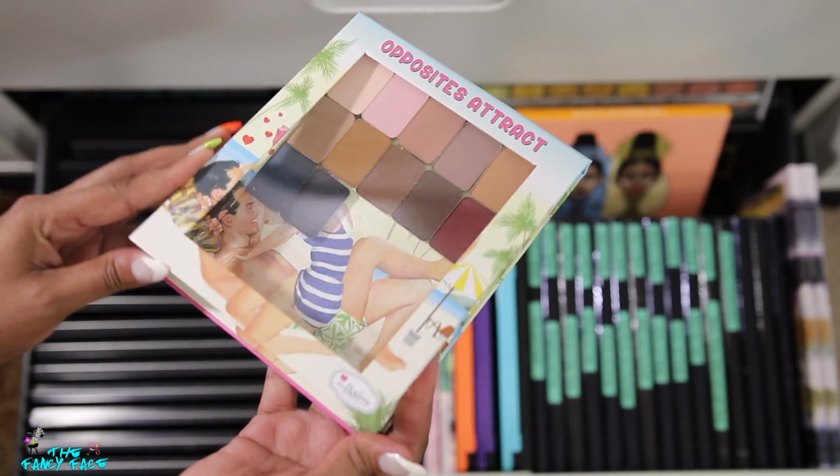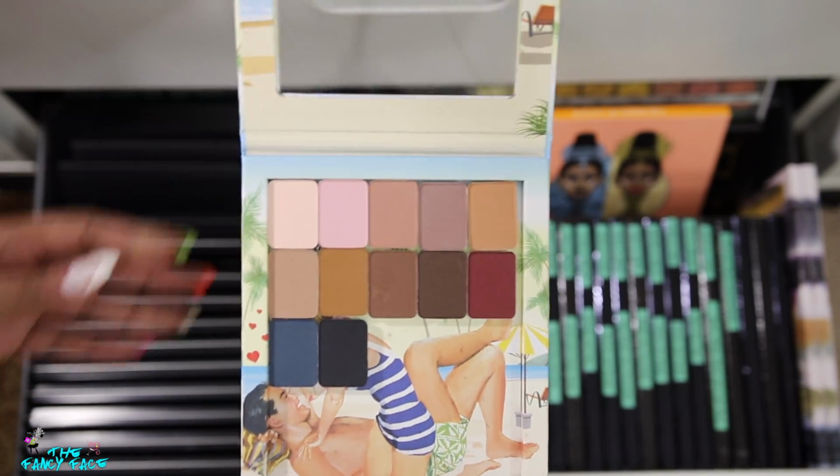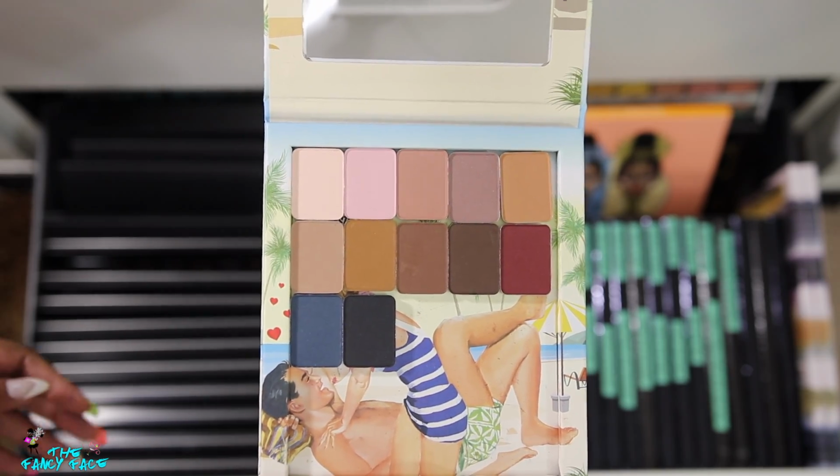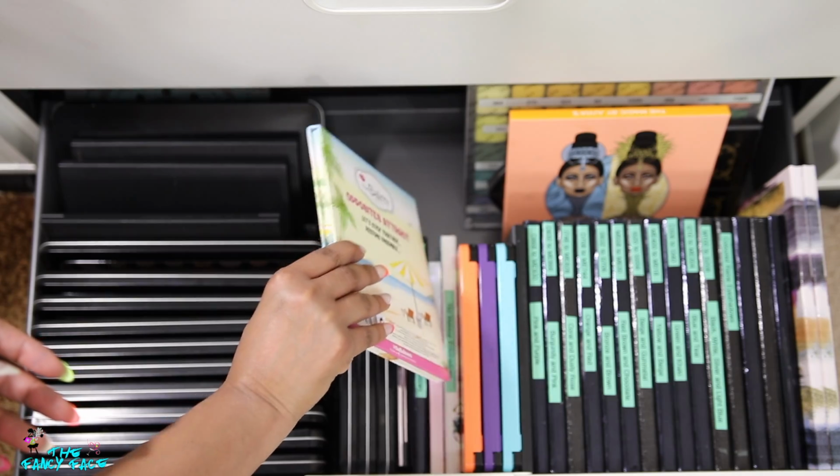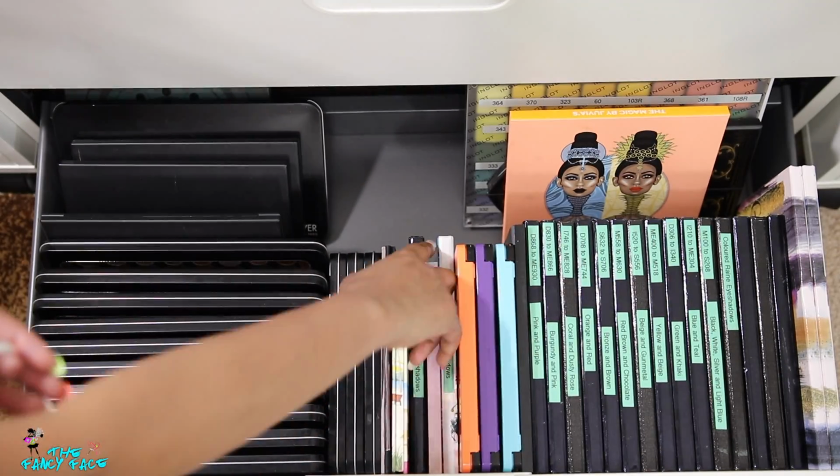Then I have the Balm Cosmetics. These are single eyeshadows that you can get from them as well. So I picked up a few. Probably didn't need these because I already had all those matte palettes. I don't care about that brand.